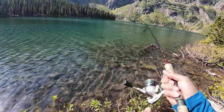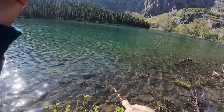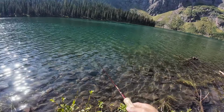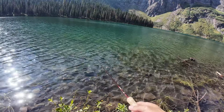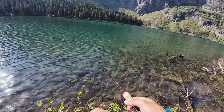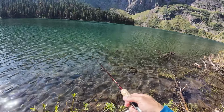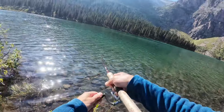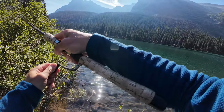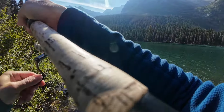All right. 1 cast, 1 bite on the spoon. I cast that almost twice as far. There's another fish hitting the surface there, starting to go after the bugs. Oh, there we go. Whoa. Must have got me in some weeds or something.